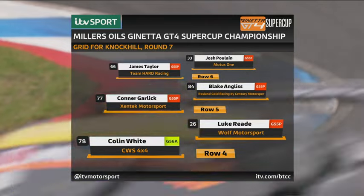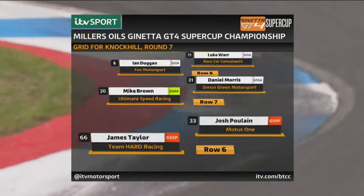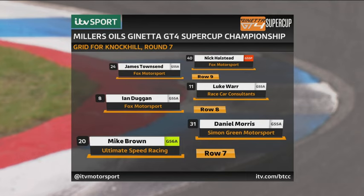And then in the older cars, Luke Reed on pole for Wolf Motorsport. Connor Garlick alongside Blake Anglis. And it's James Taylor with Josh Pountin for company. Then Mike Brown and Daniel Morris, Ian Duggan and Luke Wall come next in the older AM class cars. James Townsend and Nick Holstead could do a bit from the back of the grid.